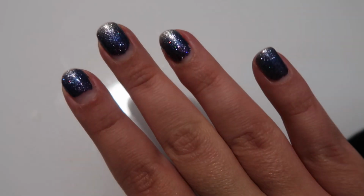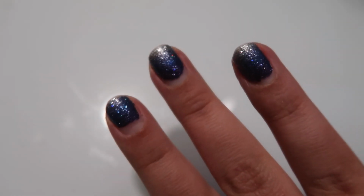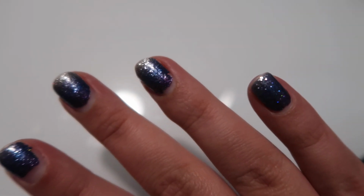So this finger would look more like this finger if I hadn't ripped off the excess. You see how a tiny chunk is missing, because the same thing happened on this finger too. My hair got caught in it, but other than that, these have been lasting really long.